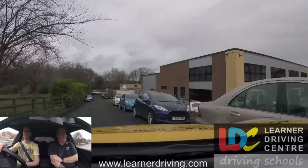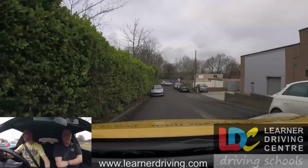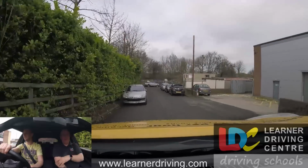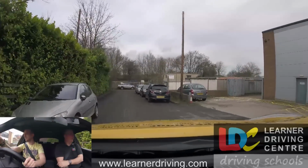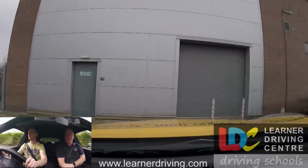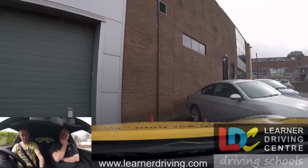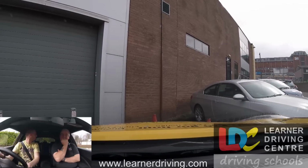I think it's 93. Now, you might have to take two bites to get in here because this guy's parked on the wrong side of the road. The guys with the wagons are going nuts. Don't go in that way. Go up that way. So it's definitely a two bite job. Right, yeah. No, that's six. Sorry about that.